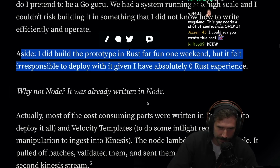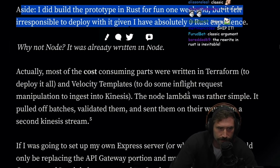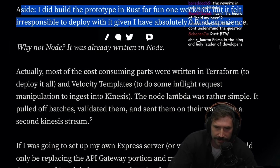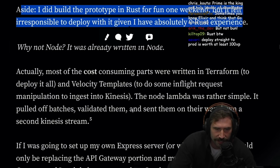Why not Node? It was already written in Node. Actually, most of the code-consuming parts were written in Terraform to deploy it all, and velocity templates to do some in-flight request manipulation to ingest into Kinesis. The Node Lambda was rather simple. It pulled off batches, validated them, and sent them on their way down to the second Kinesis stream.